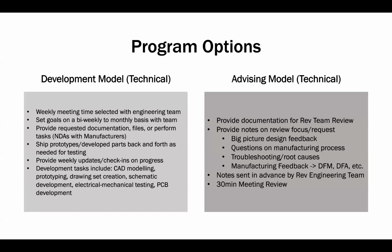So what does this look like if you were going to go through either of these pipelines? On the advising model side, some of the things that I mentioned really make sense here is if you have a student team, you can work with our team where we've worked with a handful of different products over the years. So you would provide any documentation for us to review.